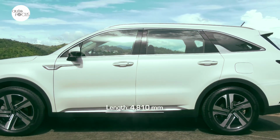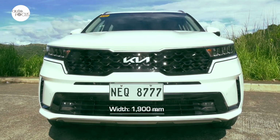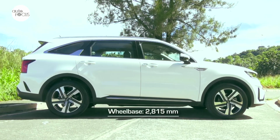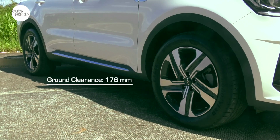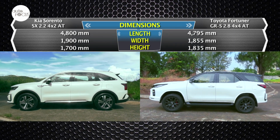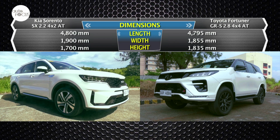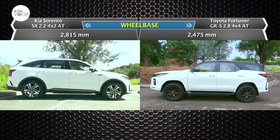The all-new Sorento takes up a space that is 4,800mm long, 1,900mm wide, and 1,700mm tall, with a 2,815mm long wheelbase and minimum ground clearance of 176mm. The Fortuner GRS variant is listed at 4,795mm long, 1,855mm wide, and 1,835mm tall with a 2,475mm long wheelbase.